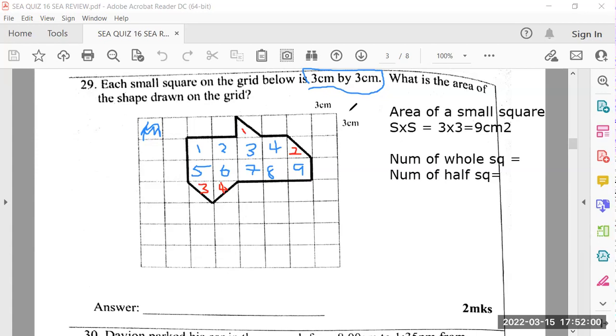So if you're confused, just think about the problem as having whole squares and half squares. Count the number of whole squares first and the half squares after. Now if you are comfortable enough, you can count them as whole squares all together in one go, right? But if you aren't comfortable, count the whole and then count the half.